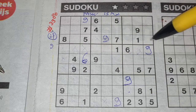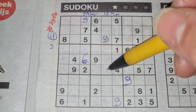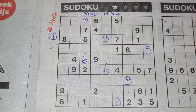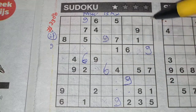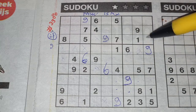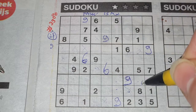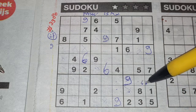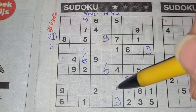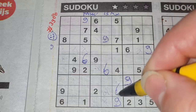Right. 6 in this row, 6 in the middle row, so the row below. The only two places left for the 6 should be here or there. We see there 6, no 6 there, 6 should be there. Okay. 3 missing numbers in this big square. One of the missing numbers is 6. We see here 6 in this column, so no 6 in this box. The 6 could be here, could be there. 6 in one of those two boxes in this row, 6 in the last row, so the row between, only two places left for the 6 should be here or there. You see there 6, no 6 there, 6 should be here.